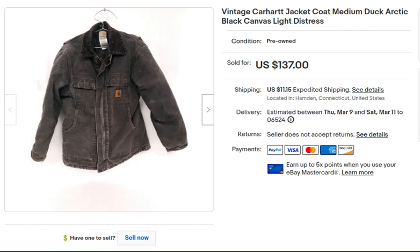Here's a different Carhartt jacket. I put it up at $137, Buy It Now, and it sold quick. I think this one sold in a day or two, and again, I had this one for probably 10 years.